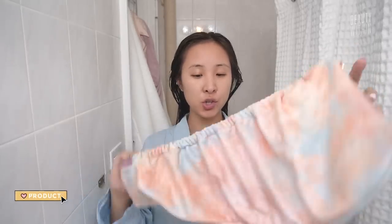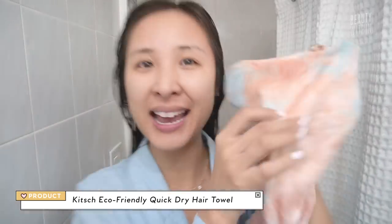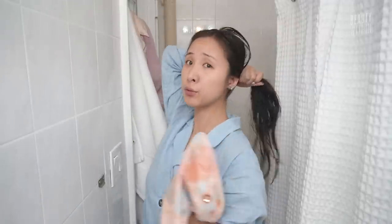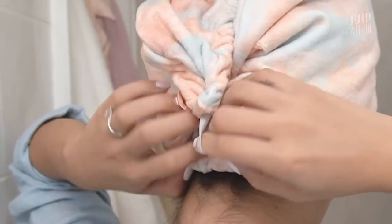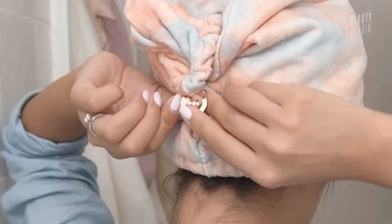Alrighties, just got out of the shower. I'm gonna put on these new hair turbans. These are ones that we're going to stock on the shop very soon, and it's so soft. After you get out of the shower, wring your hair out, and then you wrap it around, and then twist, and then inside there's a little elastic that goes on this cute little button.